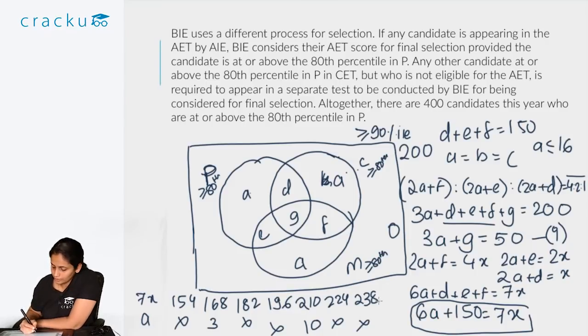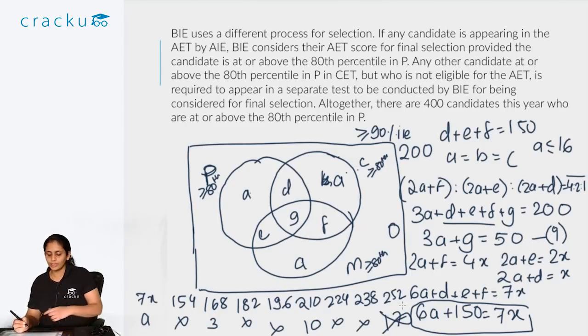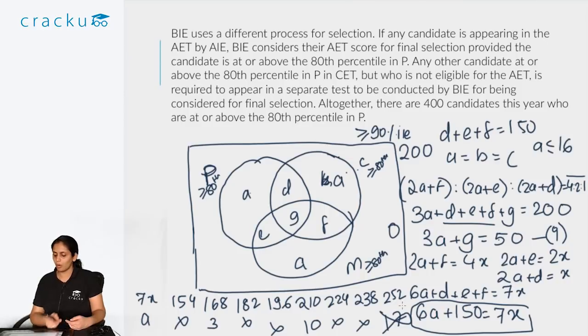So the next even multiple of 7x will be 238 plus 14, that is 252. Minus 150, we get 102, divided by 6, we get 17. But the max value A can take is less than or equal to 16, so this cannot be. So we get essentially two possible values for A: A is equal to either 3 or A is equal to 10.